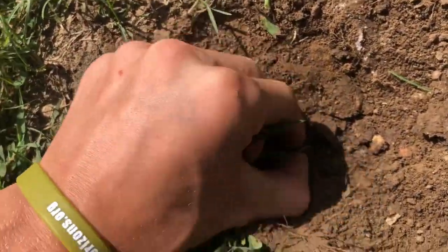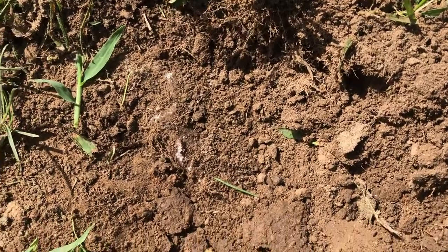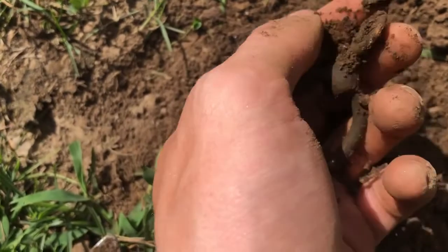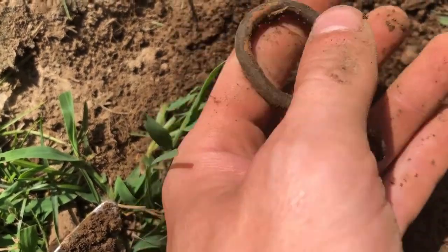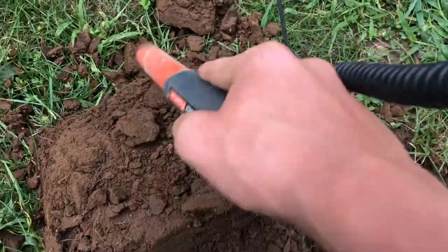Maybe a buckle stuck behind a rock. There it is. Nope, not a buckle. Not quite sure what it is. Definitely old. Just had an 80-81 signal.